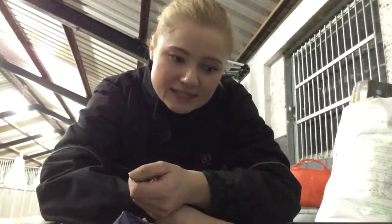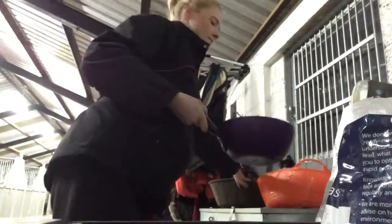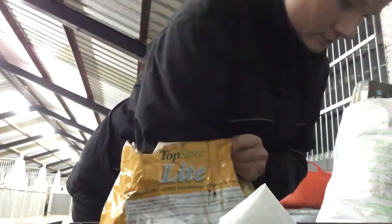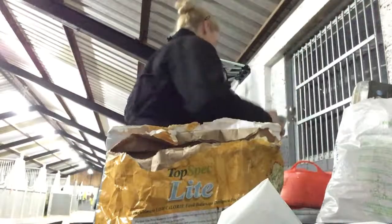So Ginger's the only horse that gets fed in the evenings. The others all get fed just in the morning. He gets 2 feeds a day. So I'm going to show you what he has now. So he has a scoop of chaff, and I use the Thunderbrooks Healthy Herbal Chaff. And then he has a handful of the same chaff for his breakfast. He then has 1 cup of top spec light balancer in his dinner, and the same in his breakfast.